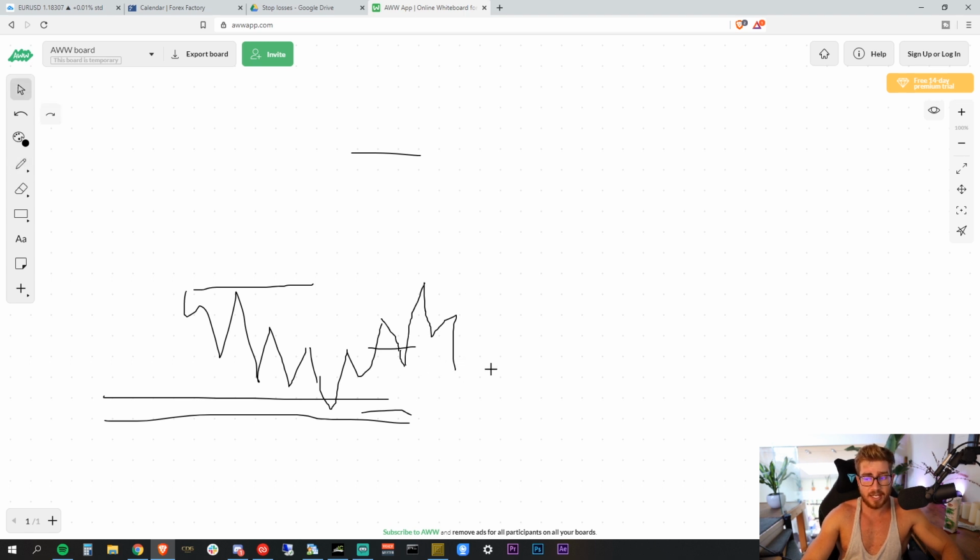The next thing that can happen is you see that this comes back, it hits your entry, and then it just rockets off. Now, what do you do in this case? You really don't want to lose what you've already taken off, because if it comes all the way back down here, it's still technically holding the structure of the market, but you've just possibly missed such a massive move.